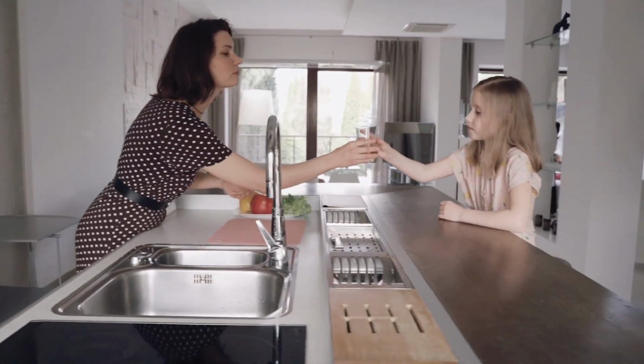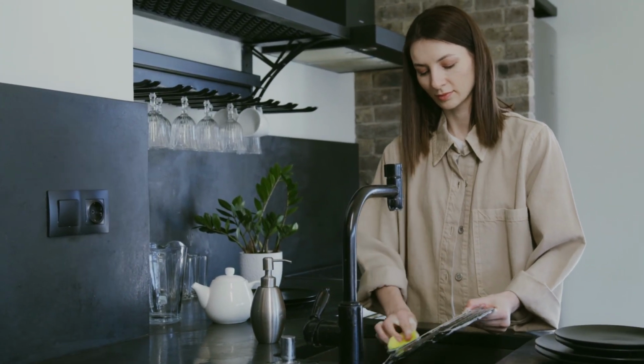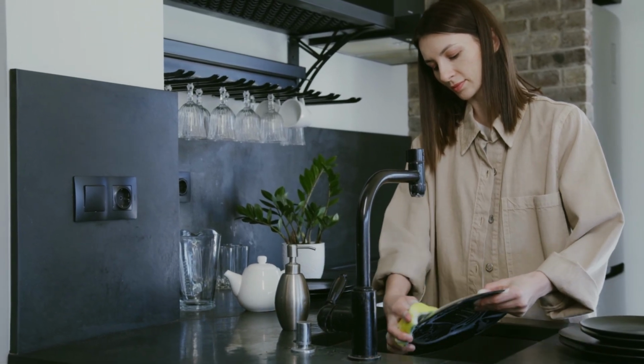Water softeners. Consider installing a water softener in your home to reduce the mineral content in your water supply. This proactive measure can significantly minimize the occurrence of water spots on all faucets, including black ones.